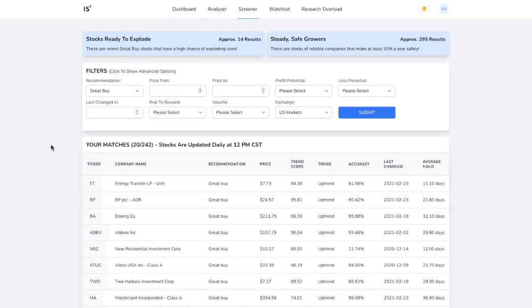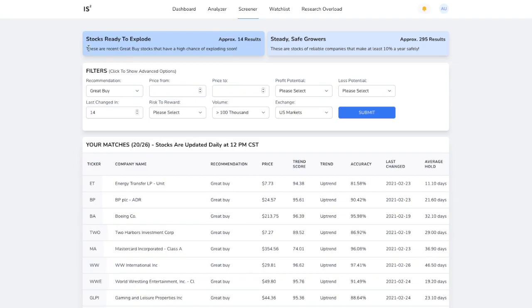So as a swing trader, you're looking for stocks that are going to profit within the next week to month, and that's typically our time frame that we're looking at. And the best way to do that is right here with this pre-default search called Stocks Ready to Explode. If I click here on Stocks Ready to Explode, you'll see here that I automatically get the filter.